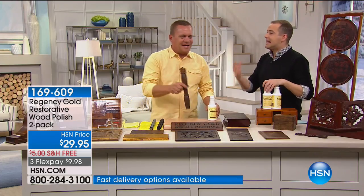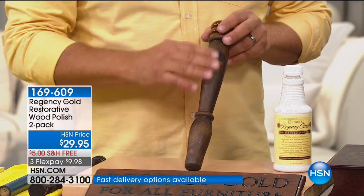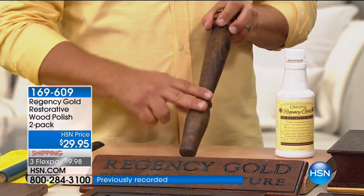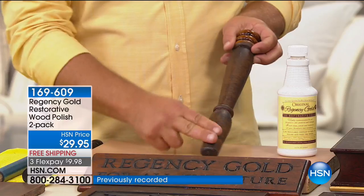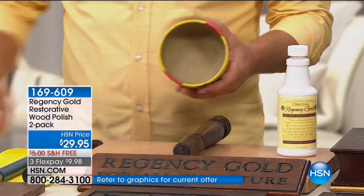And it really does. I mean, you gotta buy something for your wood anyway. Yeah. You buy this. And what I've got here, I've got a chair leg. This is an oak chair leg. You can see it's got a ton of dirt and grime and fingerprints, smudge marks, a ton of wax buildup on here. And most products, well, what most people will do is they'll pull out that can of paste wax that Grandma used to use, right?